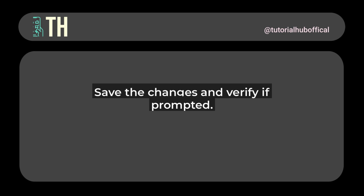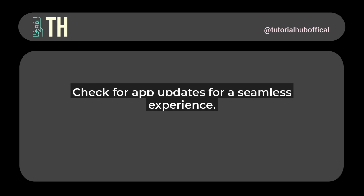One quick tip. If you're using the mobile app, the process is almost identical, but make sure you're on the latest version for 2025 updates. That way, everything runs smoothly.